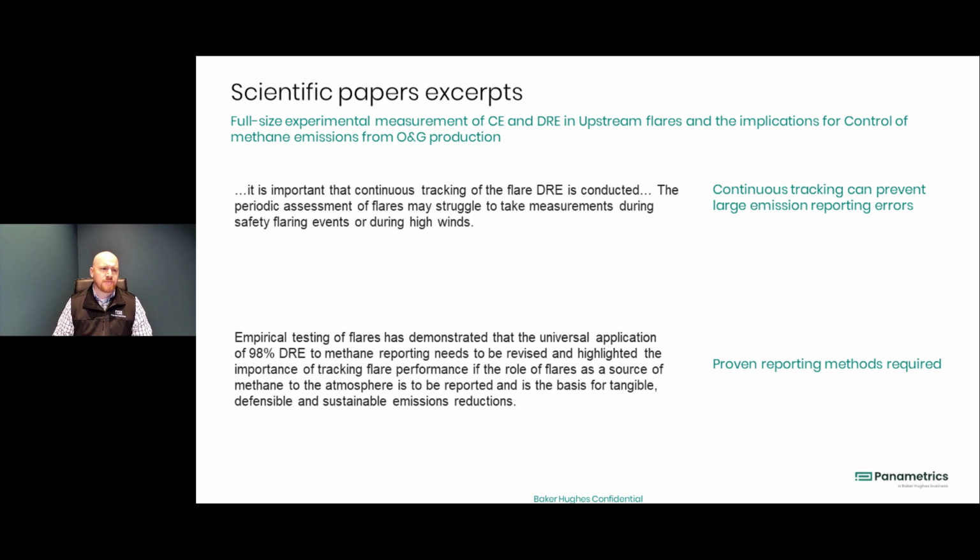A couple of final points from that first paper. Spot check samples may catch the flare on a good day, or in some cases, maybe a very bad day, and assume that level of activity for the full sample period, whether that's weekly, monthly, or annually, whatever the local regs may or may not say. Only continuous tracking can prevent large emission reporting errors. You also have a universal application of that 98% DRE. That value should be revisited with improving reporting methods to provide defensible emissions reductions.